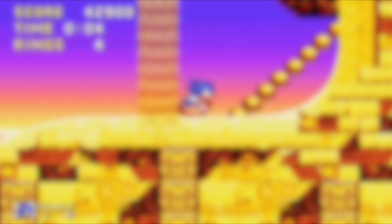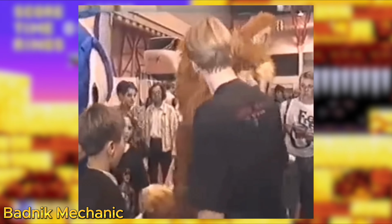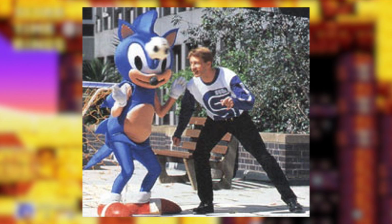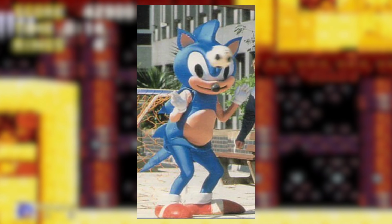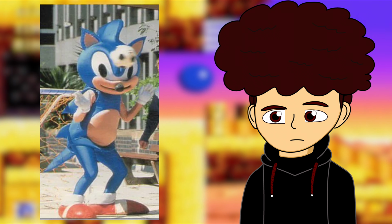There's a lot from the 90s, so let's see them. There's of course these two from the UK that promoted Sonic 2, Dead-Eyed Sonic and Old Man Tails. Speaking of the UK, there's this oddly terrifying Sonic. This overly saturated, shiny, dead-eyed Sonic is disturbing. In the photo, it looks like he's about to get hit by a soccer ball.